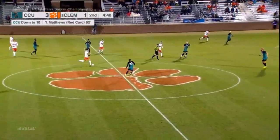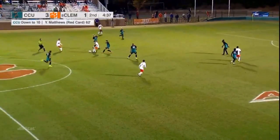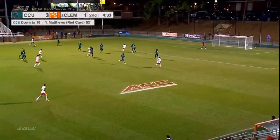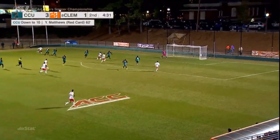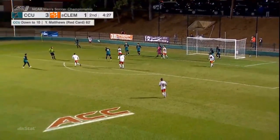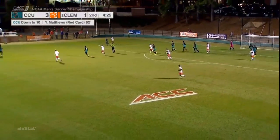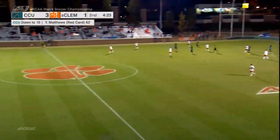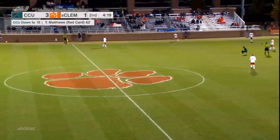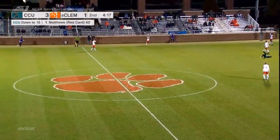Burt settles it with 4:40 left. Smith on the wing, pushes it. Looking for the cross. Deflects out. Willoughby clears it out of bounds, and another throw in for Clemson back towards midfield.